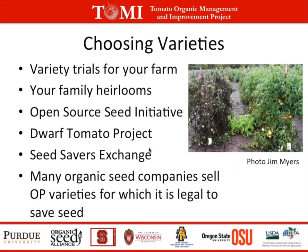So then going to where you start, if you want to select varieties or source seed for starting a seed saving project, variety trials that you've done on your own farm are often the most useful source of information. So you can identify varieties that do well in your environment. Often the seed catalogs do a very good job of trialing, but it's not on your farm. So you want to make sure that you trial things first. You might have heirlooms in your family or your friends that are unique.